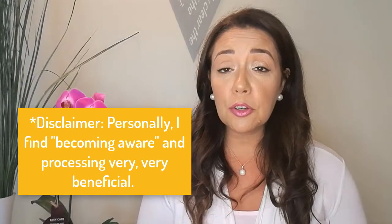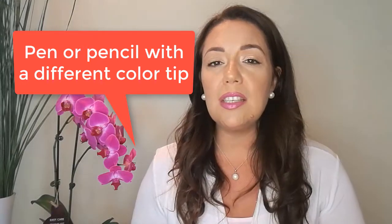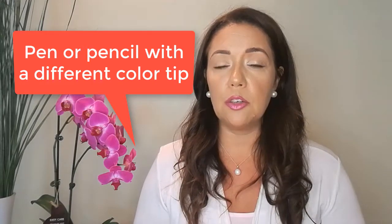So without further ado, I'm just going to show you the technique. You're welcome to try it, and I'd be very happy to hear your results if you choose to test it. What you need is a pencil or a pen, something that has a different colored tip like this one, so that it's easier to follow with your eyes. You're going to keep it about 12 to 14 inches in front of your face.